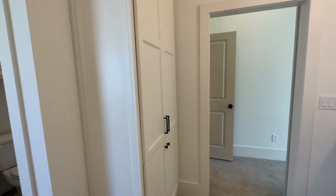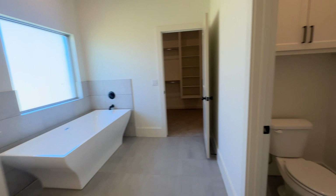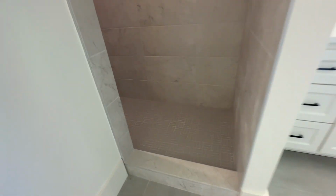But then you also have some extra storage right here, just like a linen closet. So towels, sheets. And then you have your toilet room in here with, again, extra storage up there. And then the nice, big, pretty walk-in shower. One thing I like that they did is they put the water here so you can easily reach in and turn it on without having to get wet. So that's a nice cubby. So really just a pretty shower, pretty tile.